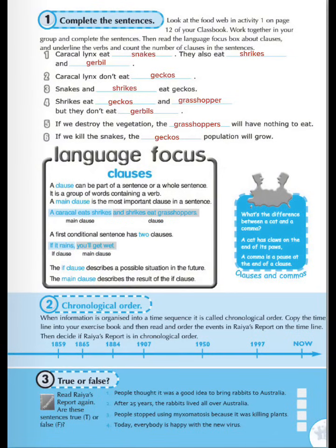Crocodiles eat snakes. They also eat sharks and gerbils. Number 2. Crocodiles don't eat geckos. Number 3. Snakes and sharks eat geckos. Number 4. Sharks eat geckos and grasshoppers, but they don't eat gerbils. Number 5. If we destroy the vegetation, the grasshopper will have nothing to eat. Number 6. If we kill the snakes, the gecko's population will grow.